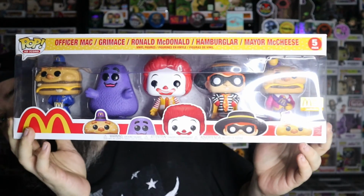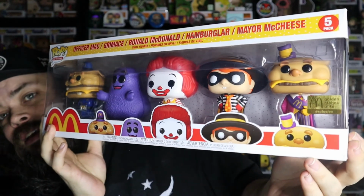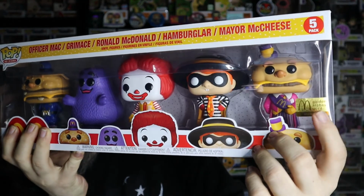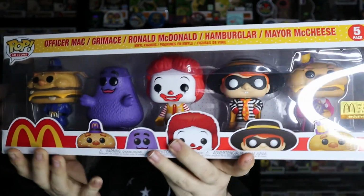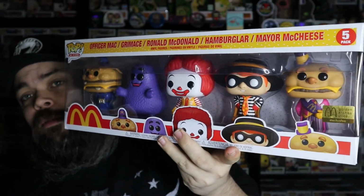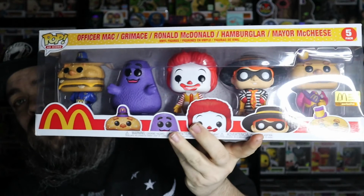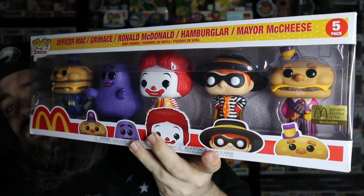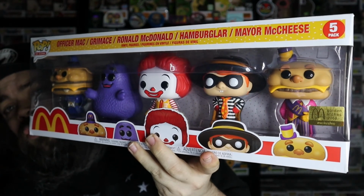All right, so the last thing that I wanted to show you guys, to finalize the set, is the Ronald McDonald 5-pack. This is the 5-pack that was sold at McDonald's. It has the Golden Arches sticker right there. I had to have the 5-pack to complete the set because I really like the McDonald's set. I'm trying to avoid the glare right there, but I really wanted to complete the set, and there is the Golden Arches 5-pack.